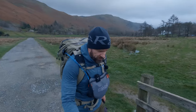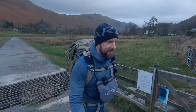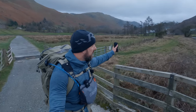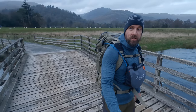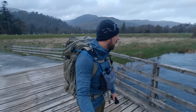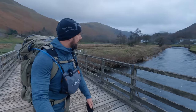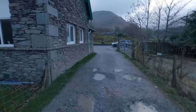Any of you Lakeland aficionados know the name of this beck? Is it the Patterdale Beck? Is it the Glenridding Beck? Flows from Patterdale, through Patterdale, down to Ullswater. No, it is Goldrill Beck. No idea why. Interesting, eh? Little factoid. You knew there's a reason why you watch this.